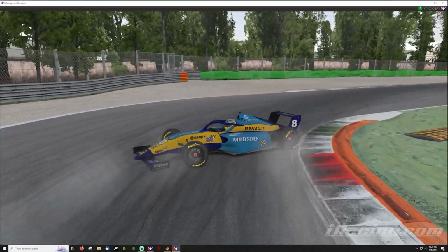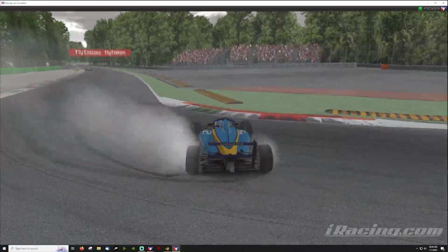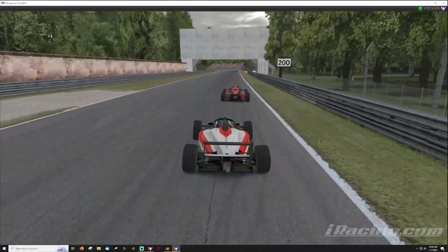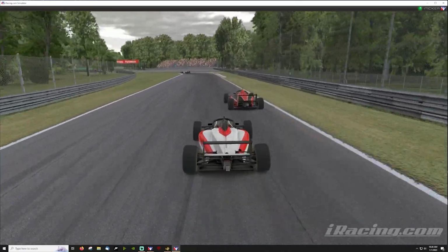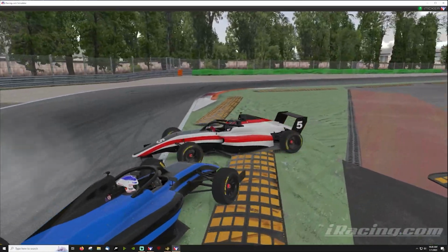There's the 8 doing the loop. Boy, a lot of people spun in that chicane. I told you, man, you got to get it stopped. You got to get off the brakes. You can't keep your foot on the brakes. You can't, or else it's just going to spin your car.